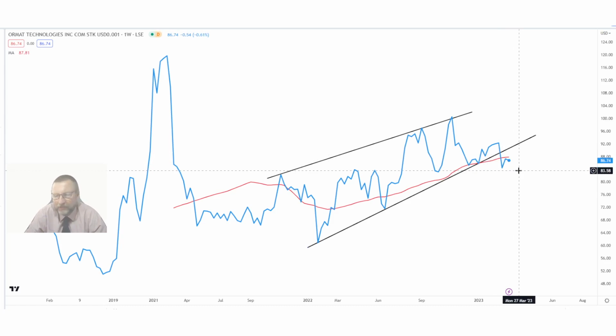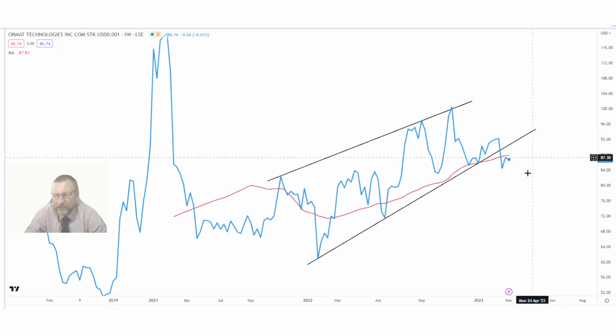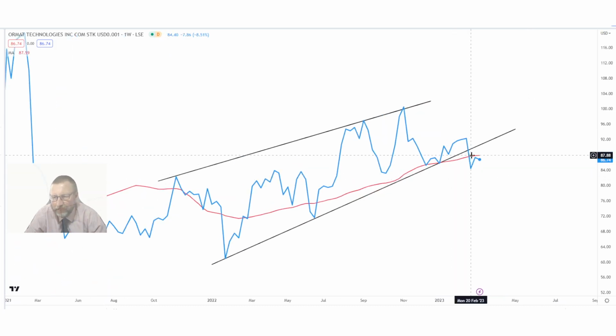Ormat Technologies. So for you, Jeanette, if you want to buy it, I want first of all this 40-week moving average to turn into a support. Where's that level? Let's get that level for you. That level sits at 87.80. If it breaks above 87.80, yes, the momentum can turn back.